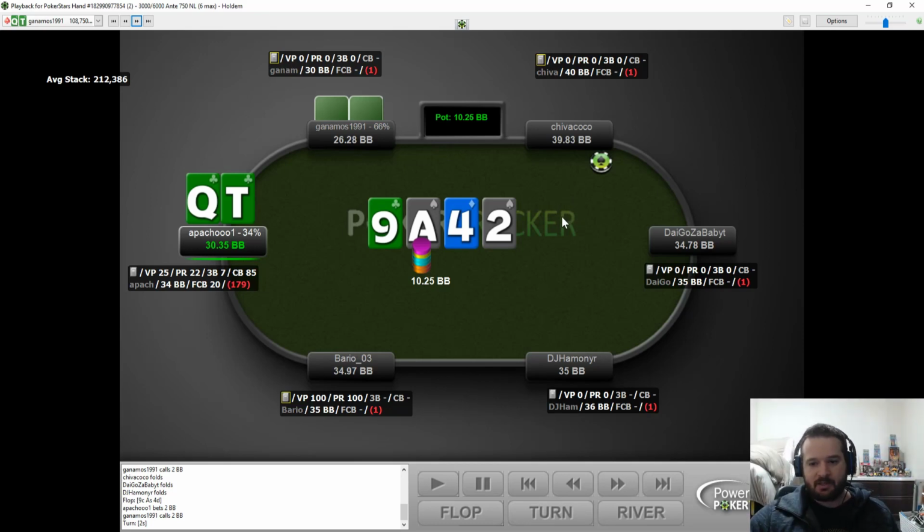One thing to keep in mind here is he did call in the cutoff, and so he had quite a bit of people left to act that he had to be concerned about, which means his range is going to be stronger. He did float you on this flop. Doesn't have a lot of draws out there, and not a lot of 9x or 4x in his range, so that again is going to make his range a little bit stronger.